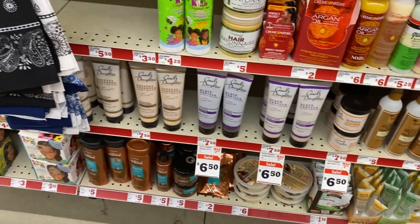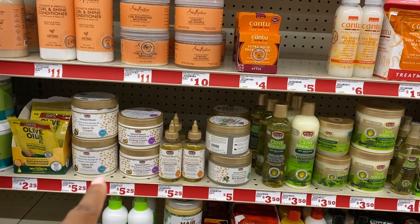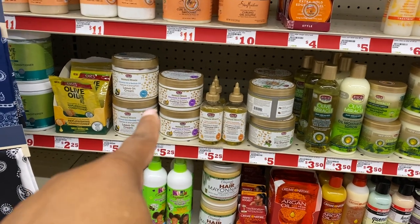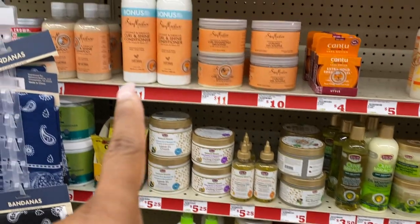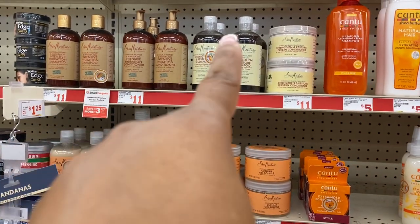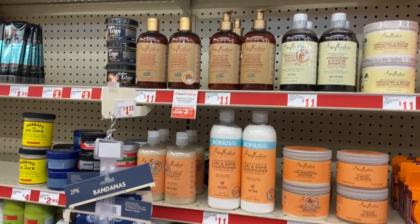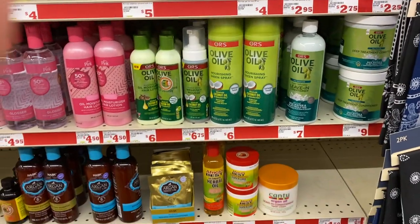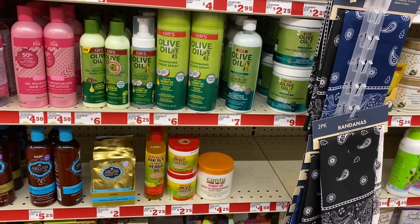These are some great prices. Gosh. Okay. African, what is it? African Pride. I always get them mixed up with Africa's Best, but African Pride, they're really good. And you see the prices. Reasonable. Shea Moisture, yes, love them. Really good. Yes, I have this whole set at home. Really good products. All right, olive oil, yes, ORS. I've used that. And this oil right here by Africa's Best, it smells so good, so clean.